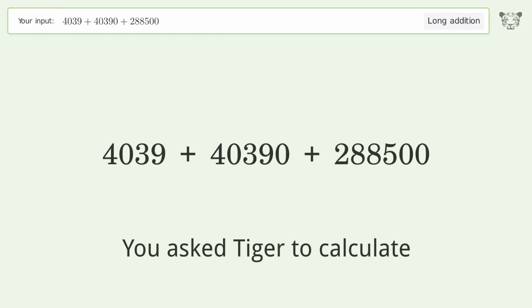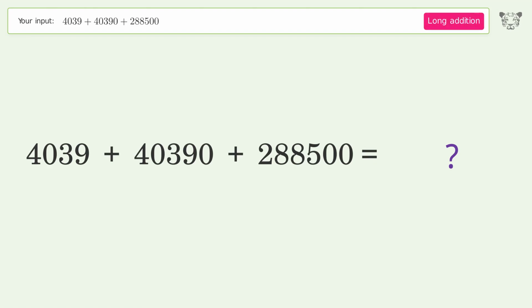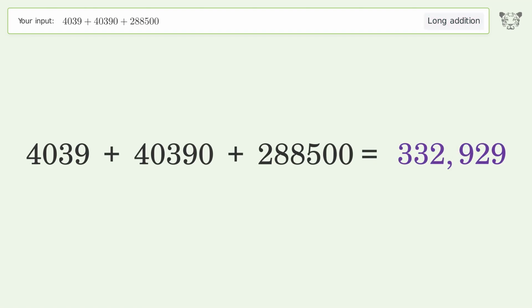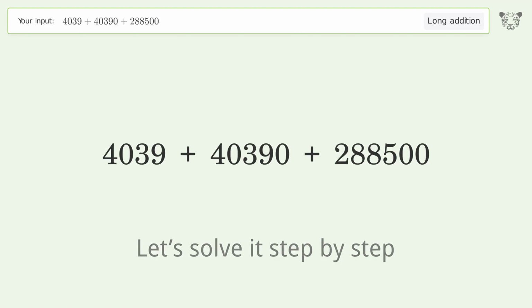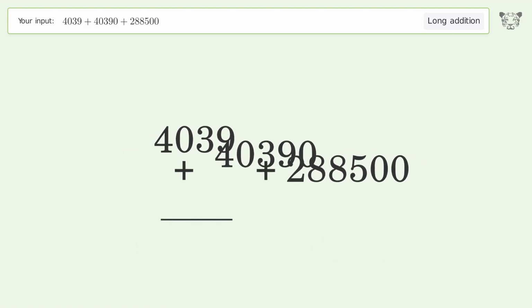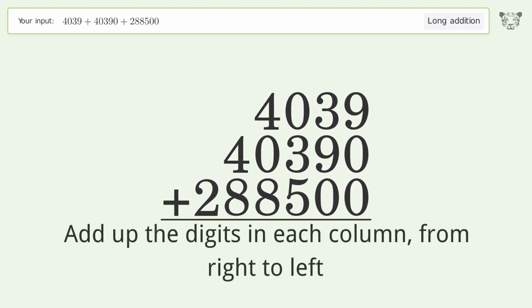You ask Tiger to calculate. This deals with long addition. The final result is 332,929. Let's solve it step by step. Rewrite the numbers from top to bottom, aligned by their place values. Add up the digits in each column, from right to left.